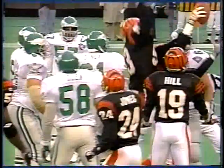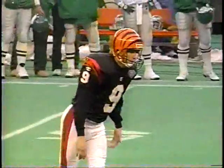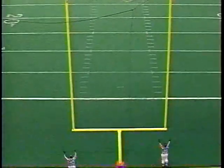It works out. And as you mentioned, Doug Pelfrey gets a chance for a game-winning field goal with 1 second left. Pelfrey's career long is 53 yards. This one comes from 54. Does he have enough? Cincinnati has won the game. Can you believe that?